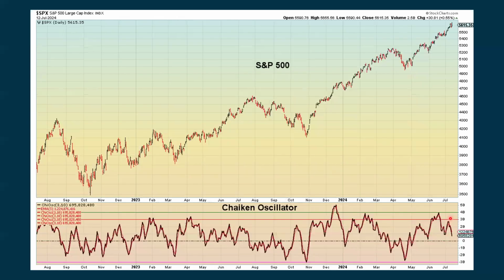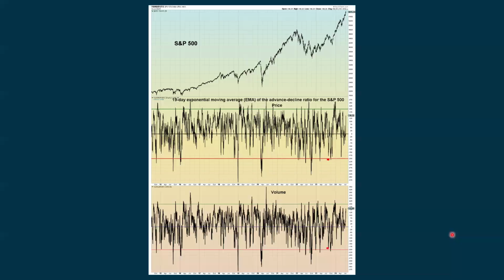Then we also have the Chaikin oscillator, which is still positive, but it's been declining, even though the S&P has been holding up quite well. Another warning sign. So when you take all of these three together, yeah, they're positive, but the context is we need to just be aware of this. And I go over these in every daily video.